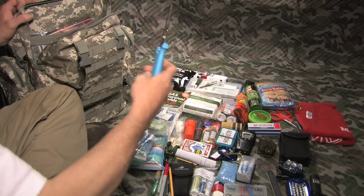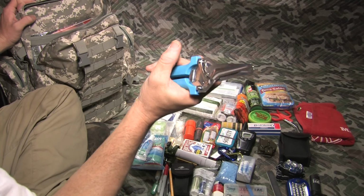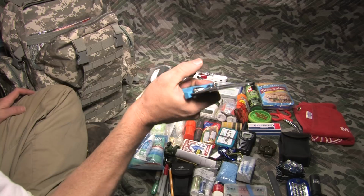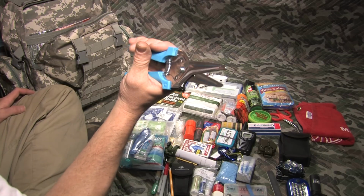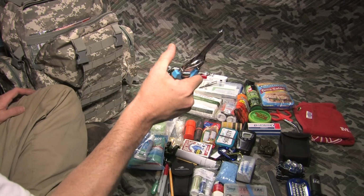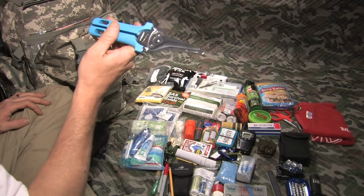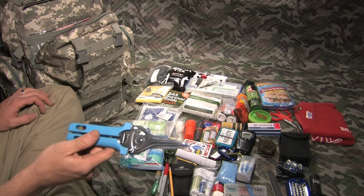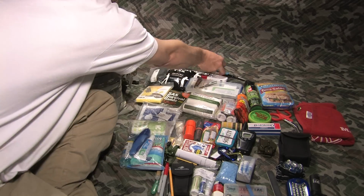Moving right along. I have another pair of surgical kind of scissors. And these things are pretty amazing. My mom got me these. Thanks, Mom. And they are very, very sharp. That's why I keep them down in this pouch right here so I don't accidentally pull them out and cut myself.